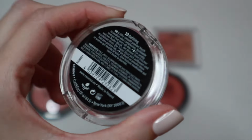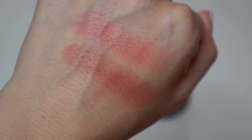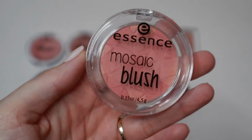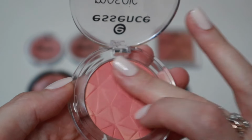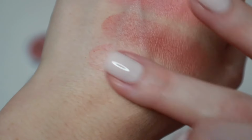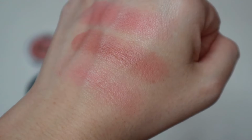And then I had this one, which is the shade Befitting. This is really pretty, like a soft berry shade almost, on the lighter side of a berry. And then I have one of the Mosaic blushes, and this one is in All You Need Is Pink. I believe this is one that has been sadly discontinued. I believe there were only like 2 options in this blush too. I don't think there were many options. But it was a very soft shade, but really pretty.